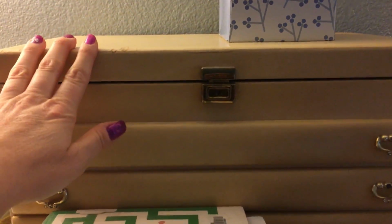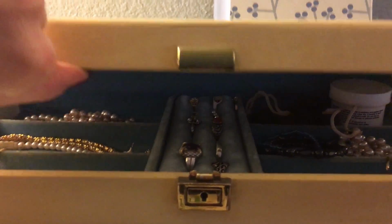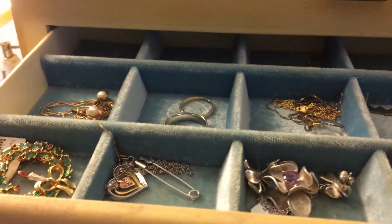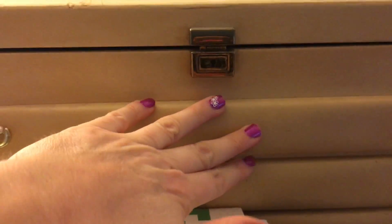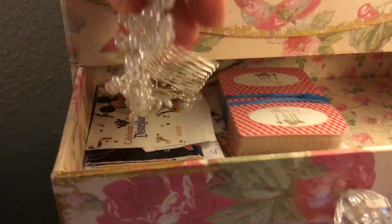Then I have this jewelry box, and it's full, but I can't really get up into here. It's not functional. I don't think I've used that jewelry cleaner in 20 years. I've got broken jewelry, parts of jewelry. I've got all sorts of junk, and it's overwhelming. It really is overwhelming. And then I've got this one, and I don't even know what's in here. I've got a headband, a deck of cards.